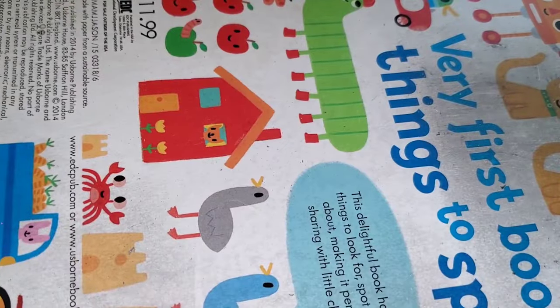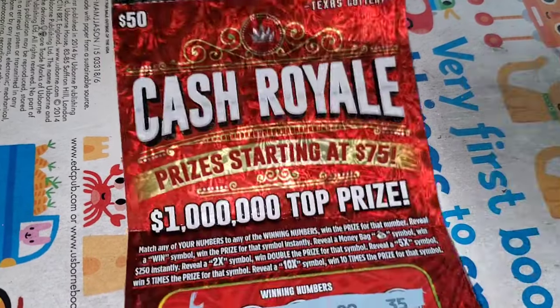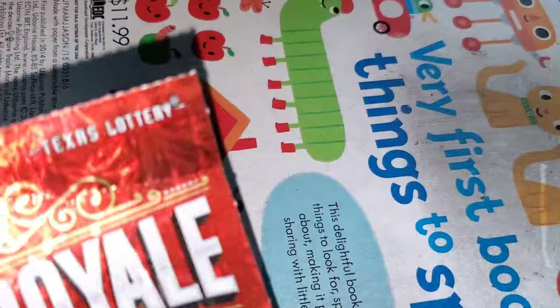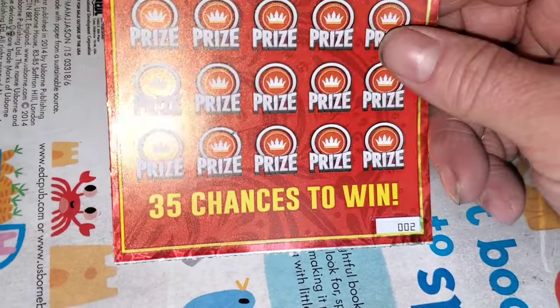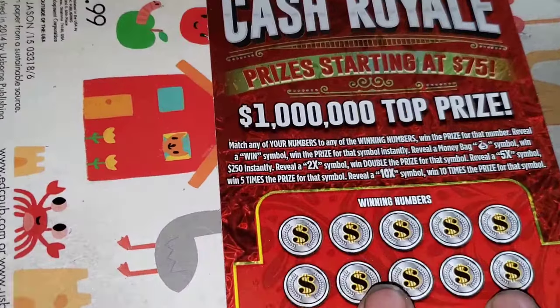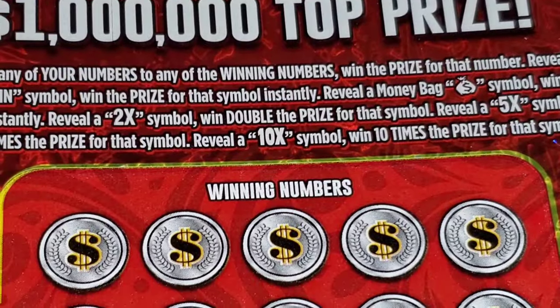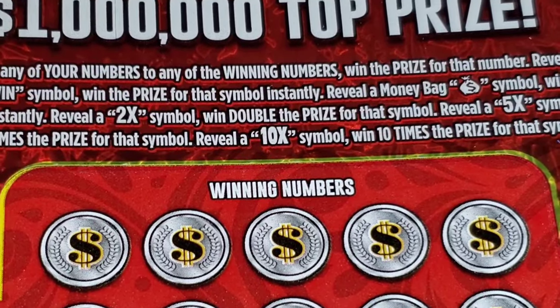All right, our last ticket. We need a $500 winner here to get back into the profit zone. By $5. Cash Royale. Lost on one. Oh, we lost on 25. Then we lost on one. Now we've got two. One in 3.58. Win to win. Money bag for 250.